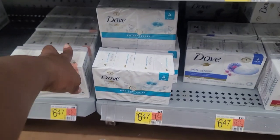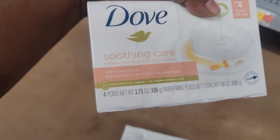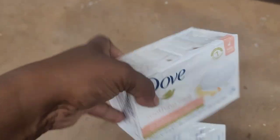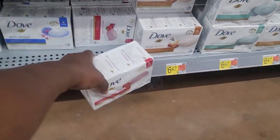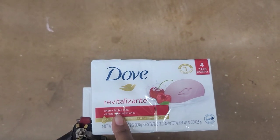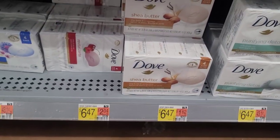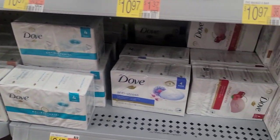And then this right here also looks like a new one that I want to try. Oh, it's soothing care with calendula oil. Let me see what that smells like. Doesn't really have a smell. Cherry and chai milk. Oh, I love the way this smells. The revitalize, guys. So look, you might want to try this one. Now, guys, I always get the shea butter, but this time I'm gonna try the revitalize and the anti-stress.